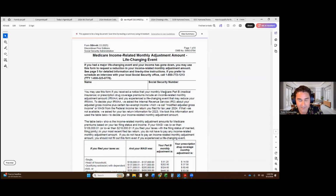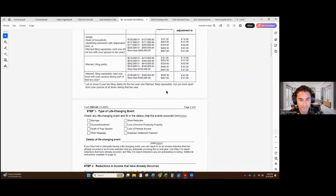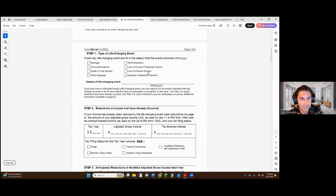It's 3 pages. First page, name and social. All the work done is on page 2 here. And so these are the 8 different life-changing events. You have marriage, divorce, death of your spouse, work stoppage, work reduction, loss of income producing property, loss of pension income, and employer settlement payment.